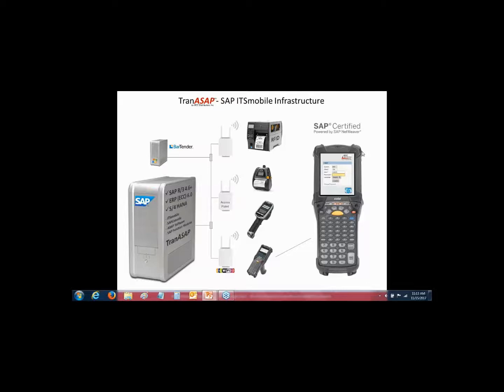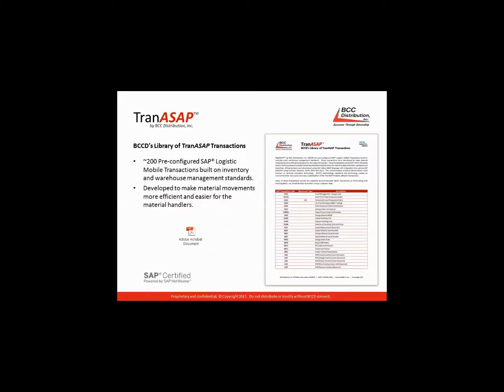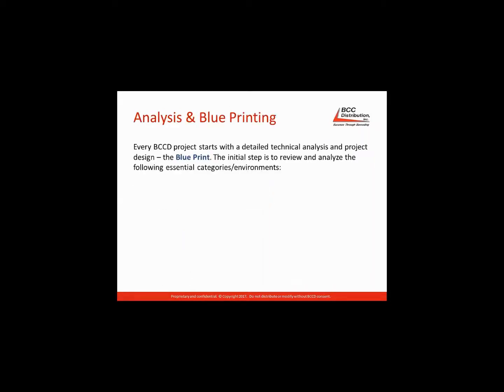The next screen shows that we have about 200 transactions that we have already mobilized and canned. And these are SAP transactions from the LTs and the MEGOs and the multitude of movement types. We have canned these up, but what you'll notice today with the transactions that our technical prowess will be demonstrating, they all will be customized to match how each customer has their SAP implemented and how they want the screens to look. So even though it is canned software, you'll notice we use the word customization because we do customize all the transactions that you are looking at.